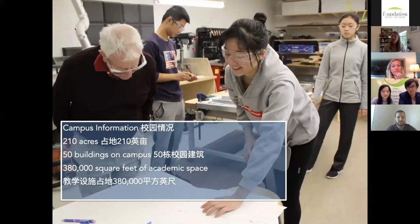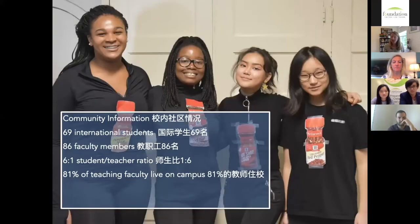However, another phrase that we like to use at St. Mark's is a school under one roof, because most of what happens, happens in our main academic building. We have 380,000 square feet of academic space. About 18 to 20% of our students are international in any given year. So this past year we had 69 international students. We have 86 full-time faculty members. So it's a 6-to-1 student to teacher ratio.